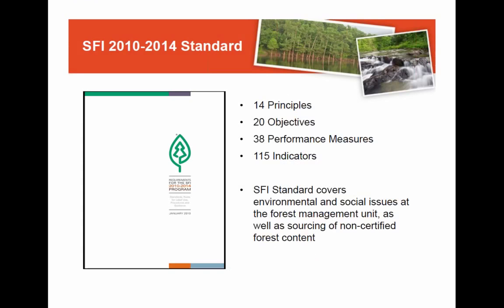At the heart of the SFI is the standard. This is the document that the participants within our program have to conform to. It's based off of 14 principles, 20 objectives, 115 indicators, and it covers a whole wide range of issues from the environmental side to the social side to the economic side.